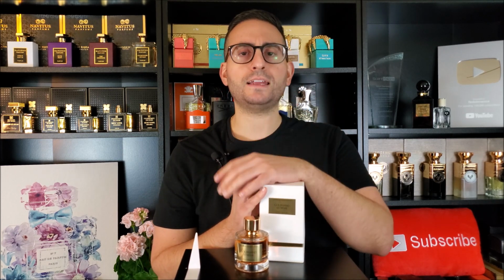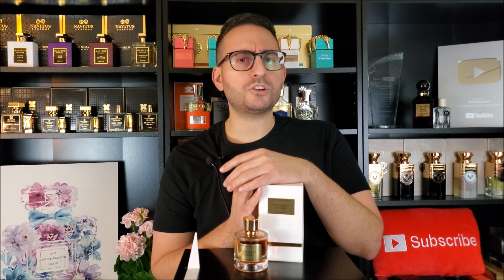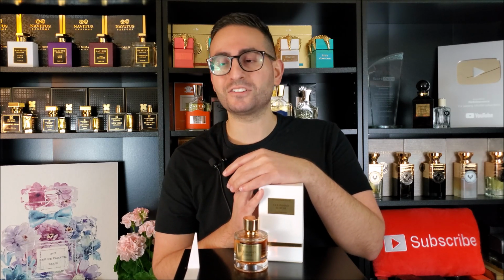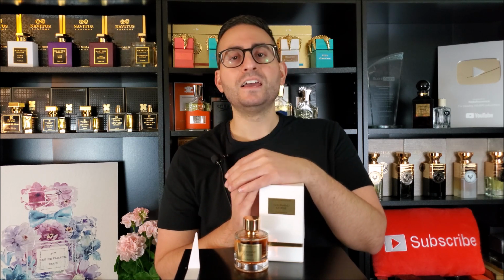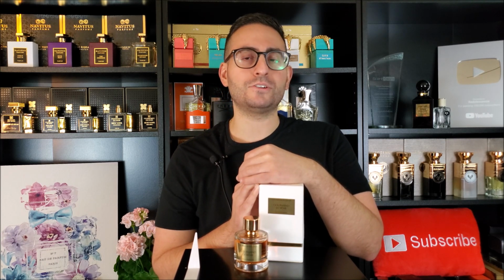It's not too heavy-handed on the spices, or as I like to call it, the leather accord. And so I don't think this is going to turn anybody off. I think people will really enjoy smelling this fragrance on you, especially because vanilla is said to be an aphrodisiac. So that is precisely the effect that I think this fragrance is going to have on your skin.